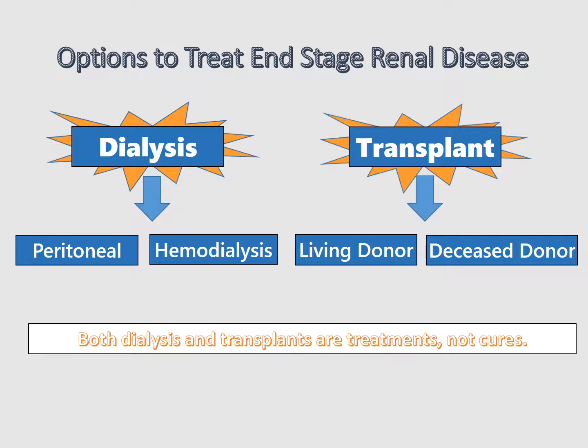However, you probably know less about transplant. There are two types of transplants. A living donor kidney transplant is a surgery where doctors put a kidney from a living person into someone whose kidneys no longer work, and a deceased donor transplant is a surgery where doctors put a kidney from someone who has died into someone whose kidneys no longer work.